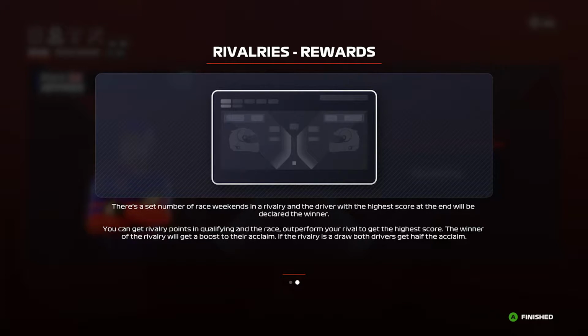Now, apparently this can cause the game to crash if you beat your rival, so I hope that doesn't happen. You can get rivalry points in qualifying and the race, outperform your rival to get the highest score. I've had this kind of experience before with the F1 game I played a couple of years ago. The winner of the rivalry will get a boost to their acclaim. If the rivalry is a draw, both drivers get half the acclaim.